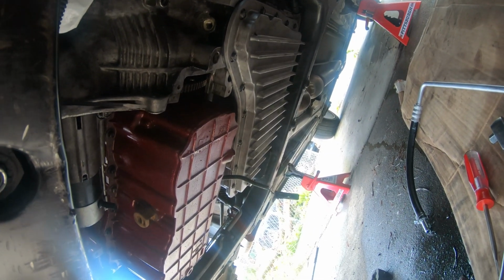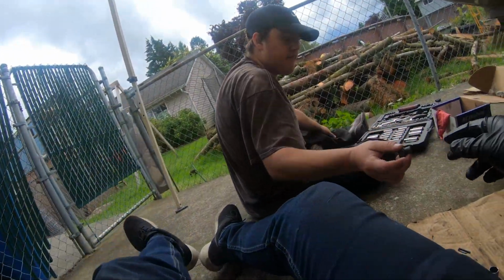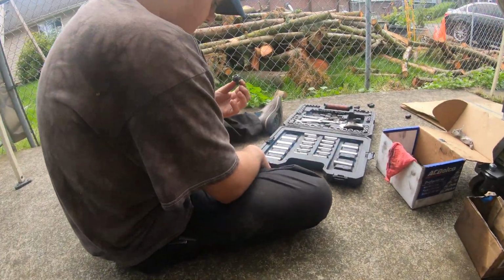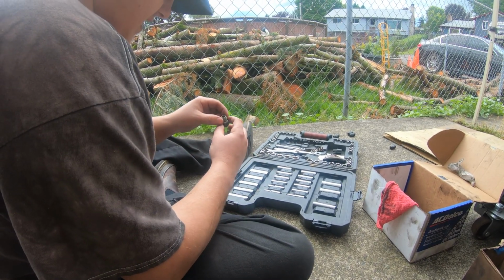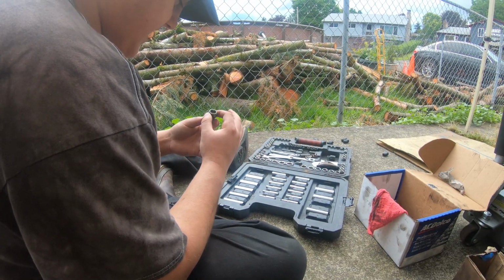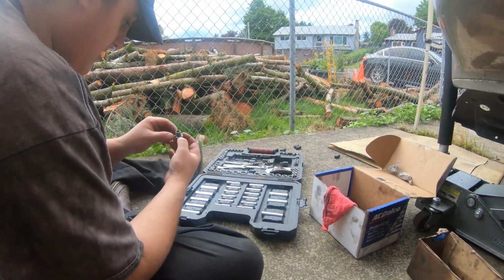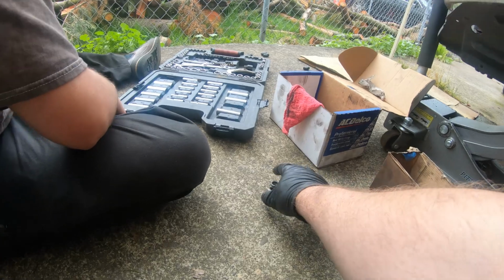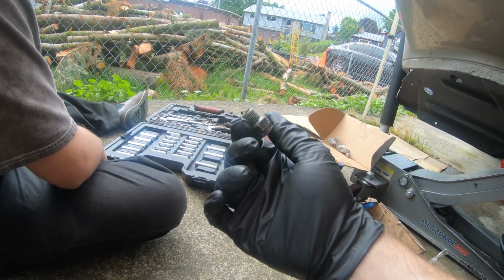Oh, it actually came out. You know, this looks like it's a straight fitting. I don't know. I'll need to look in there. I did read that the 4L60E has a check ball in there that you need that fitting for it to work. I don't see that. I need to get a flashlight up in there and look. But I don't see why we couldn't put an AN fitting in there. They sell them for these transmissions.